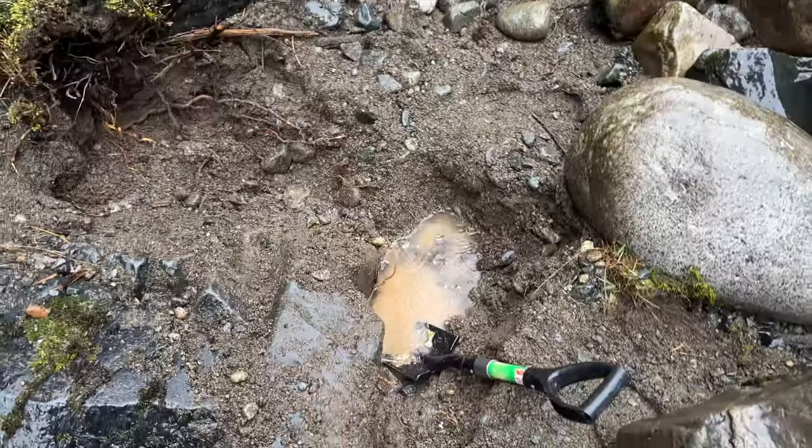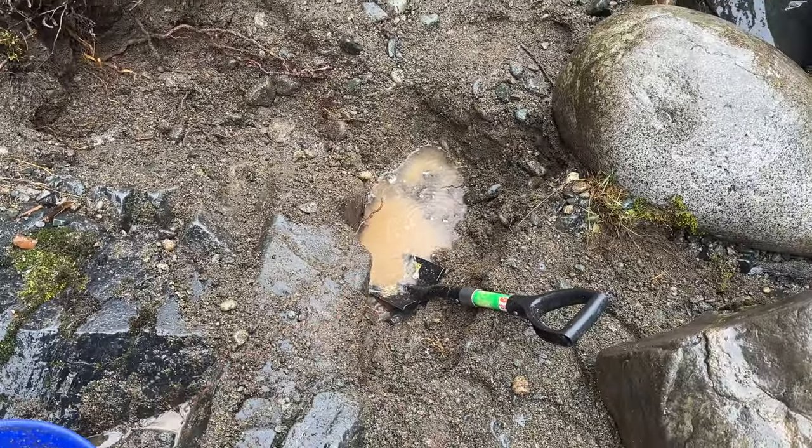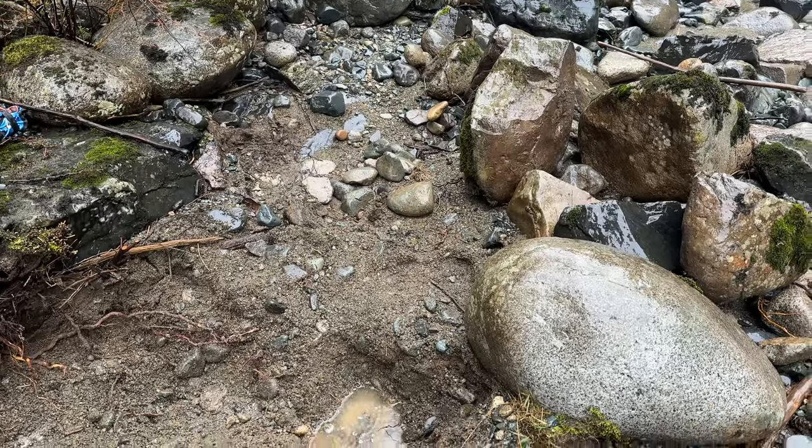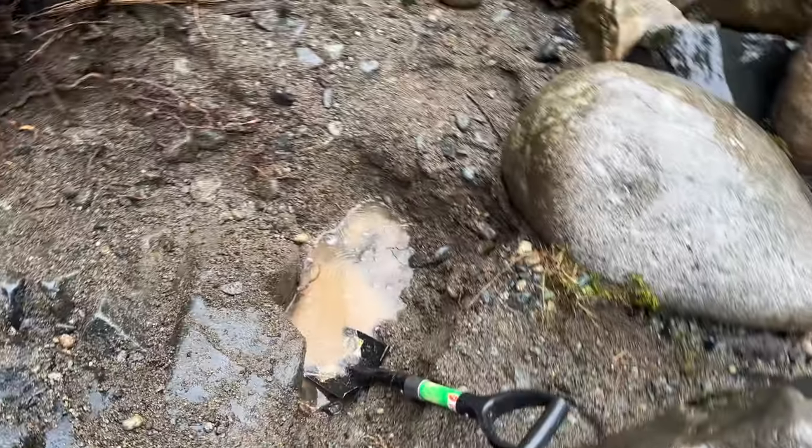Kayakers going by there. But I'm hitting bedrock here, so that's great. It's a great sign. I'm gonna keep plugging away down here. I could keep going that way too. But you know what? We got options, baby. Tons of lead shots again.